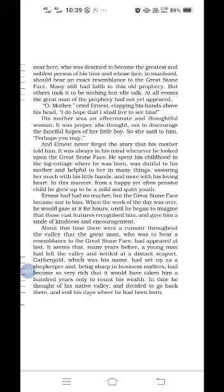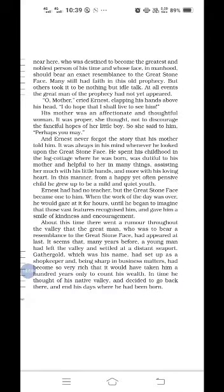Ernest had no teacher, but the great stone face became one to him. When the work of the day was over, he would gaze at it for hours, until he began to imagine that those vast features recognized him and gave him a smile of kindness and encouragement.